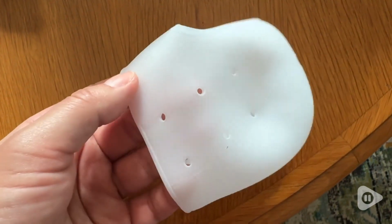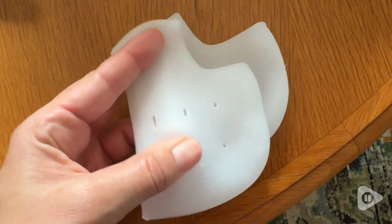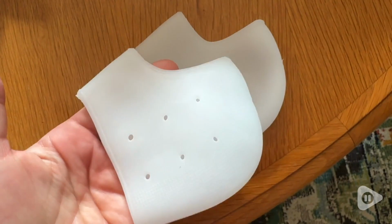Check out these heel protectors if you are looking for some nice support for your heels, whether it's around the home or when you are wearing shoes. I think that these are a fantastic, super comfy option, but that's just my point of view.